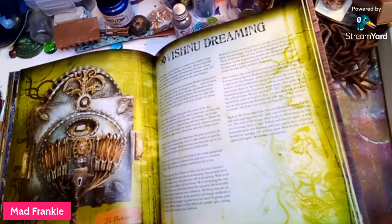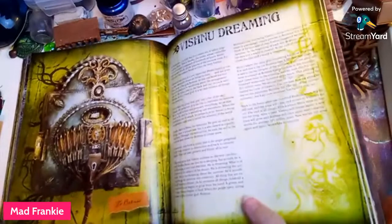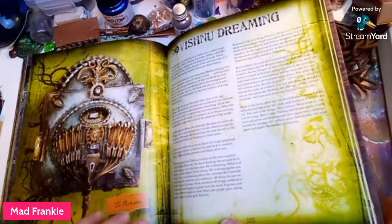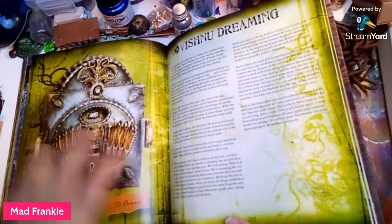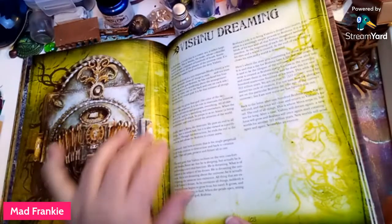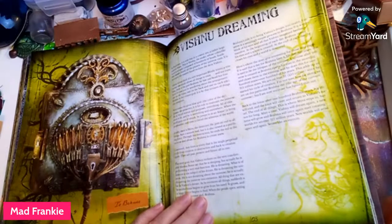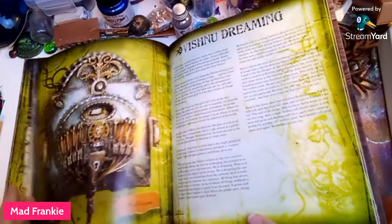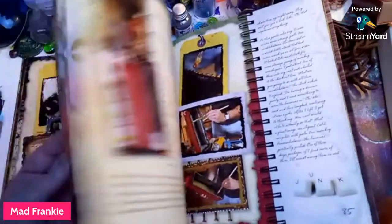Mm-hmm. I love things like that. Look at that. Isn't that amazing? It sort of looks like some sort of, well, I don't know what it is, but it's a thing. It's a thing that does something. That's what I like about these sort of things. They look as if you knew how to work it. You could get it to do something. That's what I like. Things. Vishnu dreaming. Lovely stuff. All these. But I wanted to show you something else as well that I was thinking about.